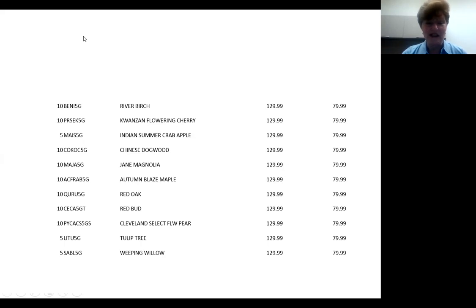Okay, then what size are the specimens you're selling? They're in a 5-gallon can, and they're about a half inch in diameter as far as the caliper of the trunk goes. And they're about 6 feet tall. They're not real big. They're cute little baby plants, you know. So that was a great one.